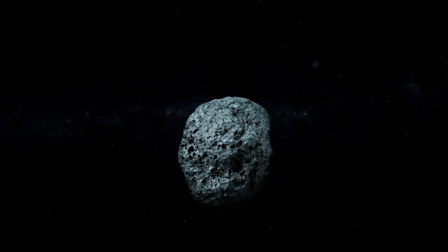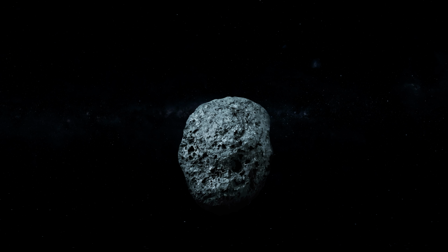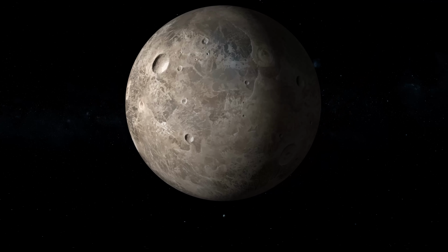Even though it was in slow motion, it was still very fast, taking about half a millisecond to move across the screen. Now we will move on to even bigger objects.